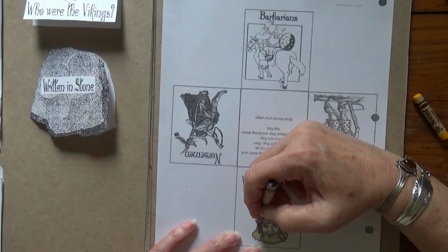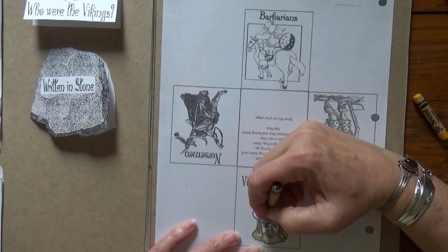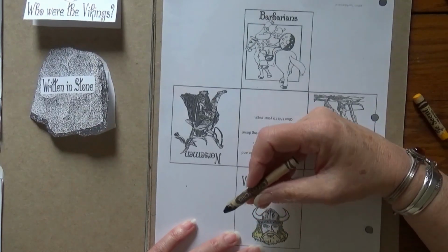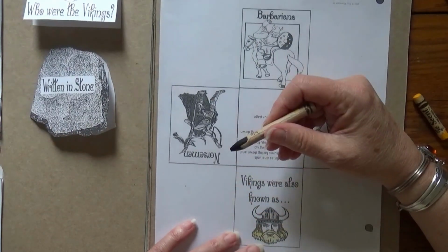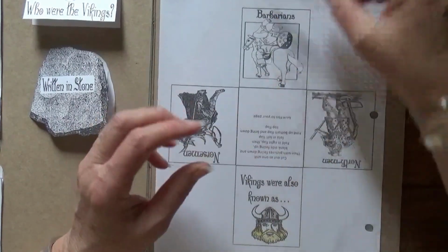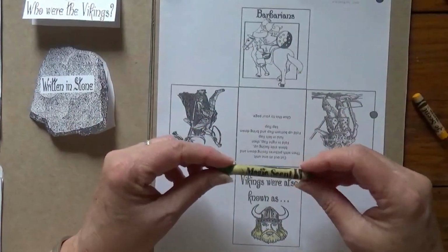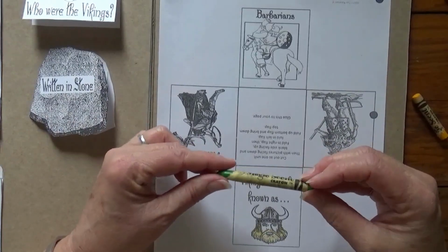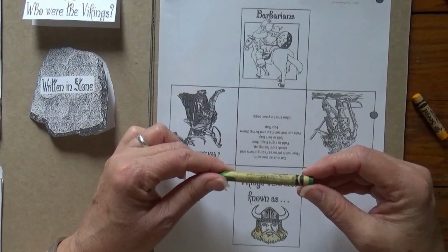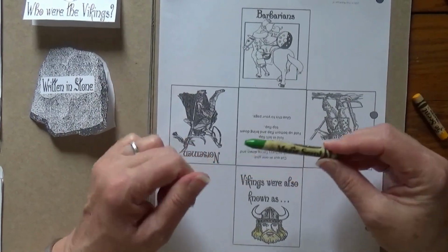I noticed when I was coloring these the other day that I started smelling different things like pine trees and chocolate. And I noticed that some of my crayons are magic scent crayons. Dug them out of a box that I've had left over many years, so I would start smelling all these different scents. So that was kind of exciting.